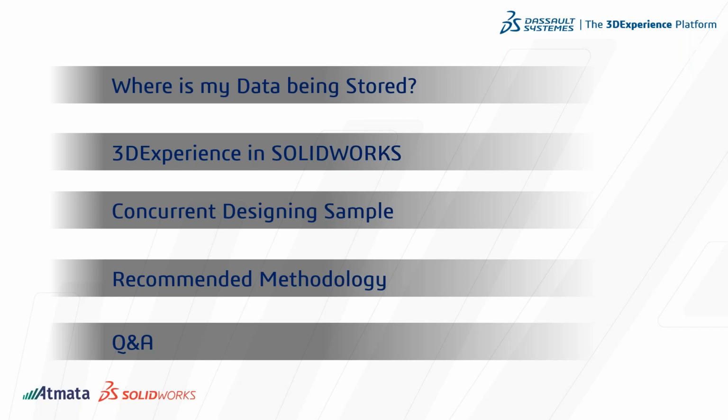And we have a small sample of the concurrent designing concept, which I will show in this session. I will show you how the designers, or the person who is a SolidWorks user, will be coordinating with the team and working on a single assembly. Then the recommended methodology which we have to follow when working on concurrent designing, and then in the end we will have queries. So this is the roadmap. Let's see one by one.